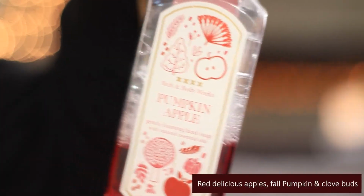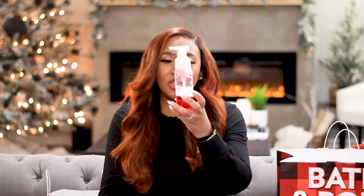And then another one that I have is the Pumpkin Apple. This is also in rotation at my house right now. As you can see, it's less than half left, so it's almost time to restock this one. We use it down to the very bottom, y'all, to where there's none left, where we screw off the top and pour it in our hand and get the last out. We're not wasting over here.